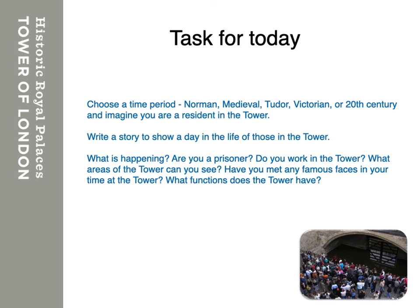Now your task for today is to choose a time period. It could be the Norman, medieval, Tudor, Victorian, or 20th century. Then I want you to imagine you are a resident in the tower. Now it could be that you work in the tower. Perhaps you're the chief executioner. Or maybe you're a simple guardsman, a yeoman. Maybe you're a beefeater. Or maybe you're a prisoner in the tower.